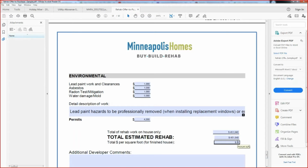The total per square foot for a finished house. Just from basic information, when construction management sees less than, say, $60 a square foot, they think that the people are undercutting and are not really hitting the right number for rehab. So as you can see, this number is about $87 a square foot as the total cost for the finished part of the house for rehabbing.